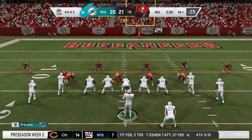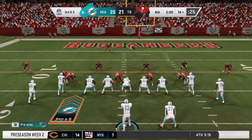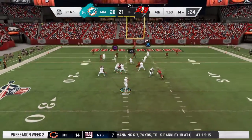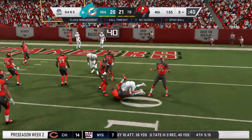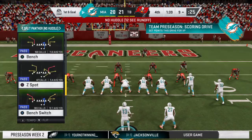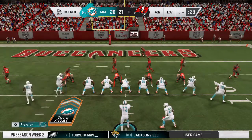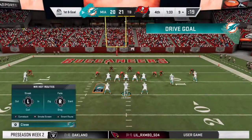So the Dolphins have it as we welcome you back in. They face a critical 3rd down now, needing a score here in the late going. This will be caught by Brown. And he will have the first down inside the 10 to the 9-yard line. It's a gain of 6 as they're able to convert, and now it's 1st and goal.